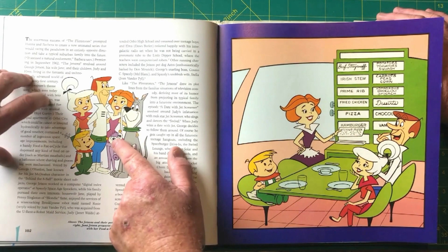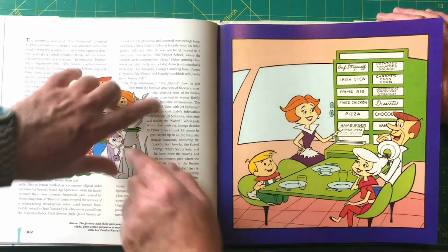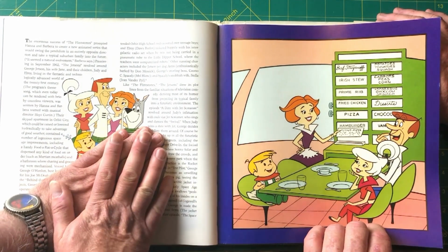Now, I don't remember this character at all. Do you remember this character? We'll talk about him in a sec. All right, so just hide him for a second. We just want to talk very, very briefly about this.